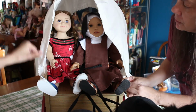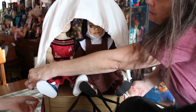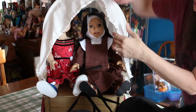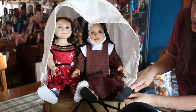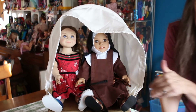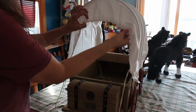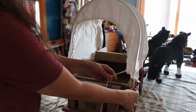So on this end, you could close it up a little bit more between the 2 sides if you wanted to close it up, or you can bring it open. And then there's 2 little eye hooks over here on the side that you just wind that string onto, and then the excess you just throw into the wagon. This is the inside of the wagon. We can tighten it up. These are the little eye hooks I was telling you about.